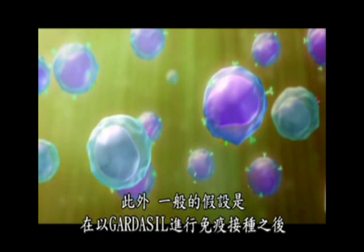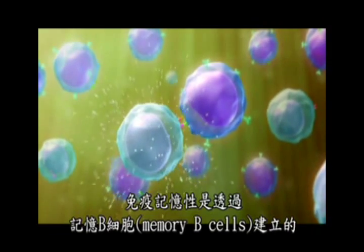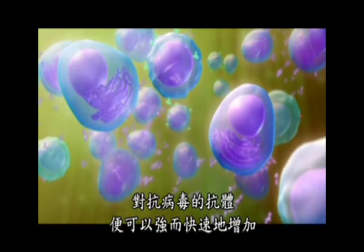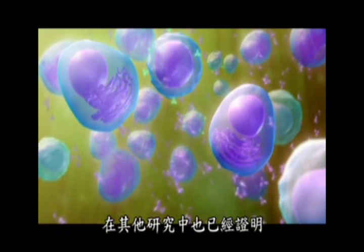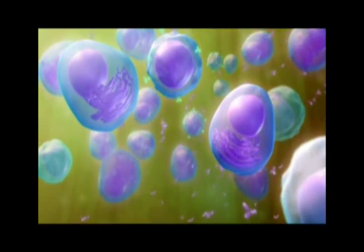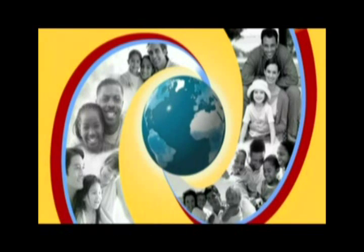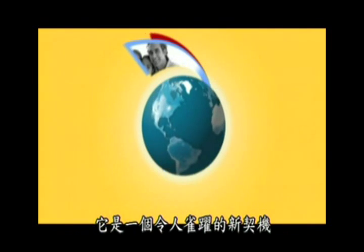In addition, it is postulated that after immunization with Gardasil, immune memory is established via memory B cells. This results in a strong and rapid increase in antibodies directed against the virus when infectious HPV is subsequently encountered. In other studies, Gardasil has demonstrated immune memory for at least up to 5 years. Gardasil, the world's first cervical cancer vaccine, heralds an exciting new opportunity to prevent cervical cancer, genital warts, and other diseases caused by the human papillomaviruses.